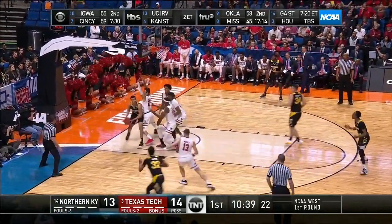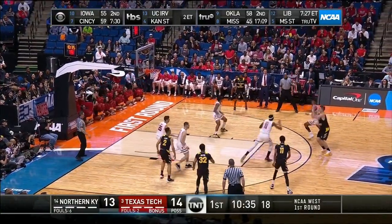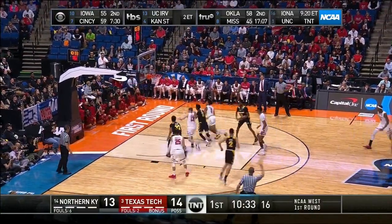McDonald, a hook pass underneath. A lot of traffic. They'll kick it back outside. He got his man in the air, and he'll try another triple. This one in and out.